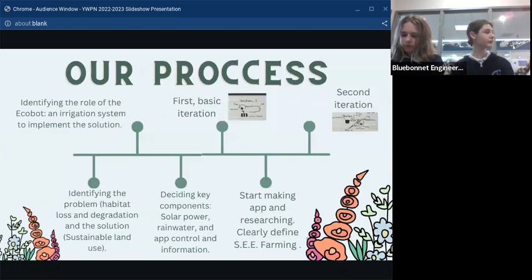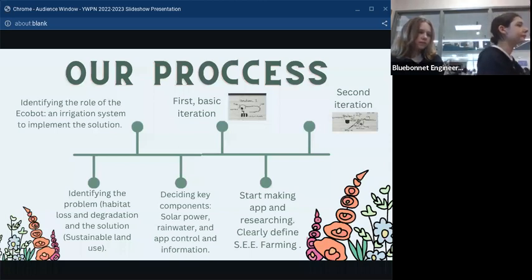So now we'd like to show you the prototype that we currently have of the Ecobot. So should we move this down? Sure. No. It might look a little weird on Zoom.